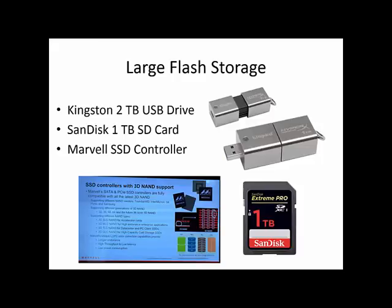I think it was 3 years ago or 4 years ago. Kingston was showing a 1 terabyte USB stick. So this year they showed a 2 terabyte USB stick. I actually went and checked what the price of the 1 terabyte was. I looked at Nextech. I think it said it was like $2,766. These are not for the faint of heart.